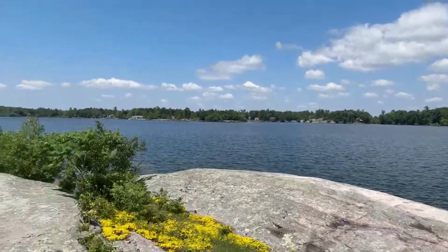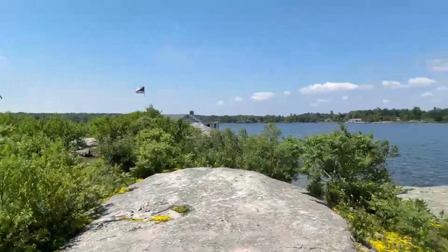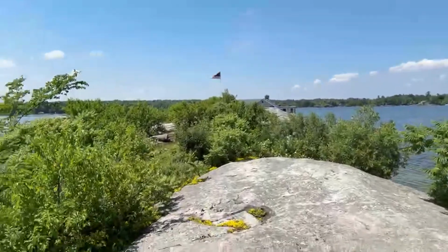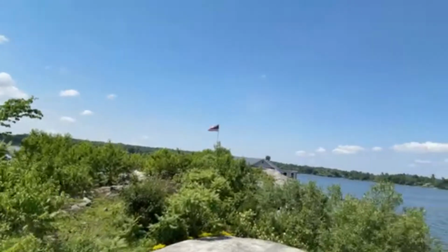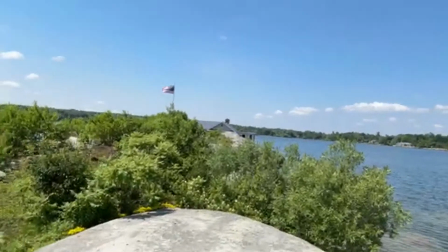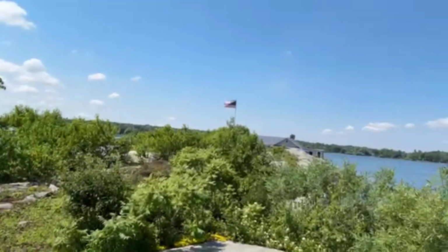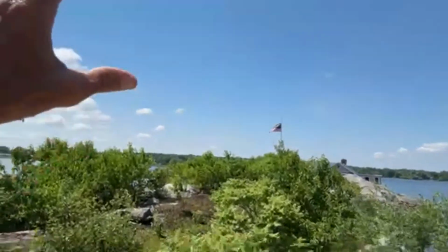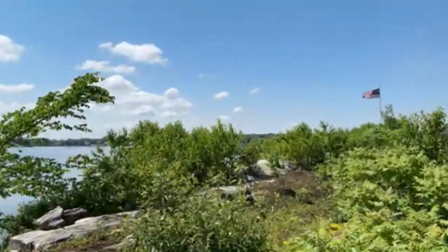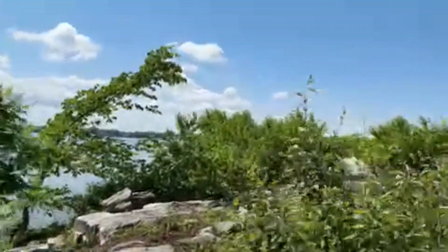Usually the wind is blowing out of the southwest. Hey, if you have any questions on the island life, please leave them in the chat. I'll answer them in a couple minutes when I sit down here on the porch of the island. But the wind is actually blowing now from the north, a little bit northwest. Usually it's blowing from the southwest.